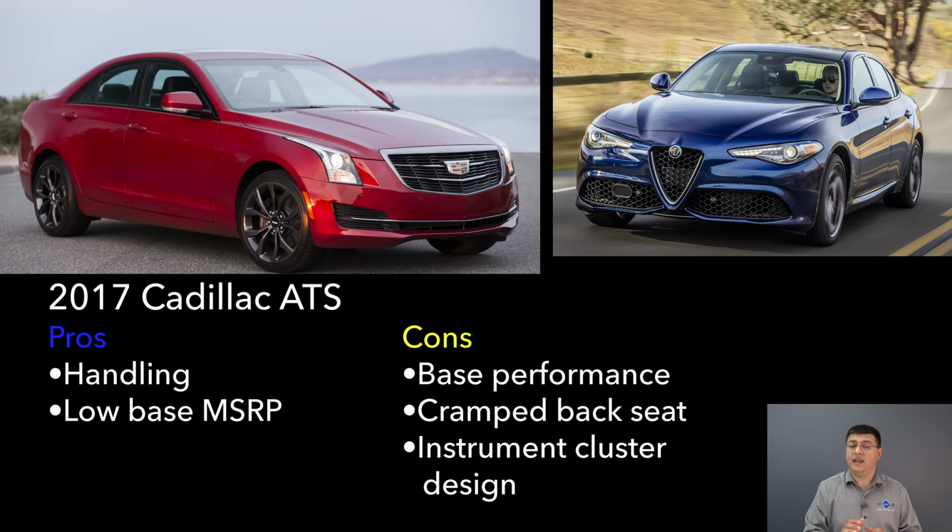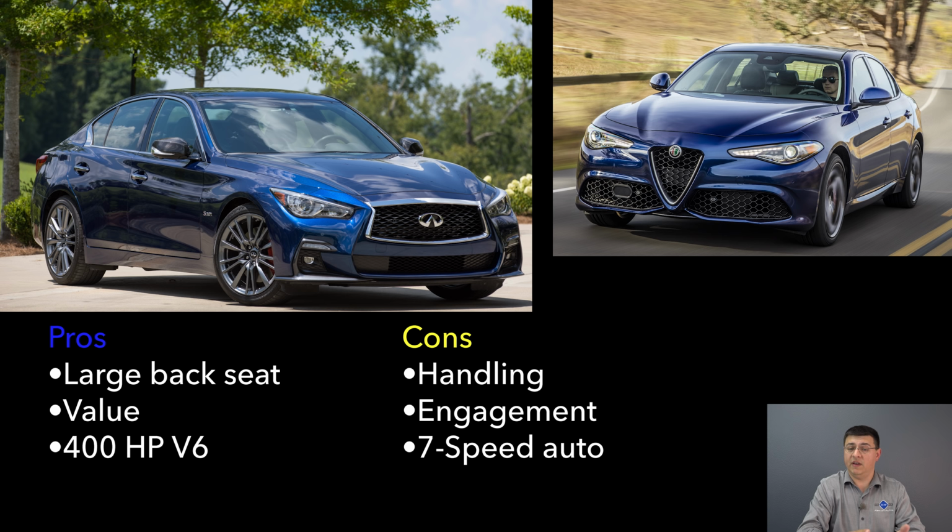Infiniti's Q50 continues to be one of the best deals in this compact luxury segment. We have a big back seat, a fairly large trunk, and the vehicle overall is a little bit larger than the average. But its price tag is definitely lower than many of the other entries. For $38,950, you could buy a base Q50 with their twin-turbo V6 engine. That 300 horsepower V6 will get you from 0 to 60 in about 5.4 seconds with rear-wheel drive, a little bit faster if you get the all-wheel drive model.